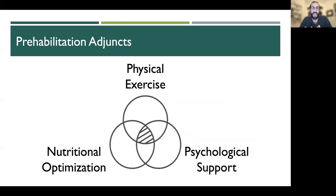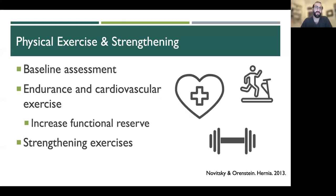Prehabilitation falls into 3 adjuncts when you're thinking about how to get the patients to where they need to be. It includes physical exercise, psychological support, and nutritional optimization, at least in our program. Physical exercise and strengthening, again, our goal is to get a baseline assessment.